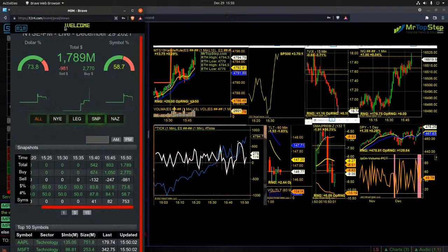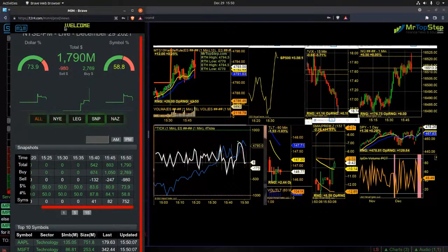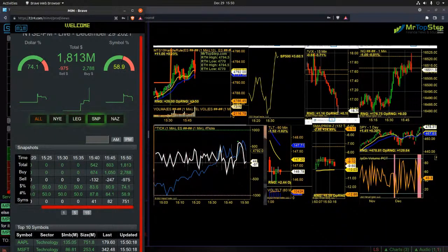It is 1.8 billion. 1.8 billion to buy. 58% of the symbols to the buy side. Buy programs going off. Pretty bullish MOC. Market spiked to 4796, and that was it.